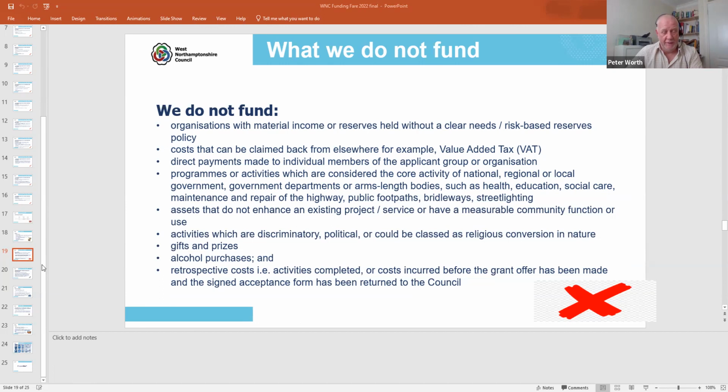We don't fund costs that can be claimed back from elsewhere, like VAT. We don't allow direct payments to be made to individual members of the grant claiming organisation. We don't fund prizes, gifts, we don't fund alcohol, and we don't fund retrospective costs, which is one that we do tend to get a lot of organisations get caught out on, is that they've already started the project before they've actually got the approval from the council to fund, but we don't fund those costs. We only fund things that are, you know, in a new project.